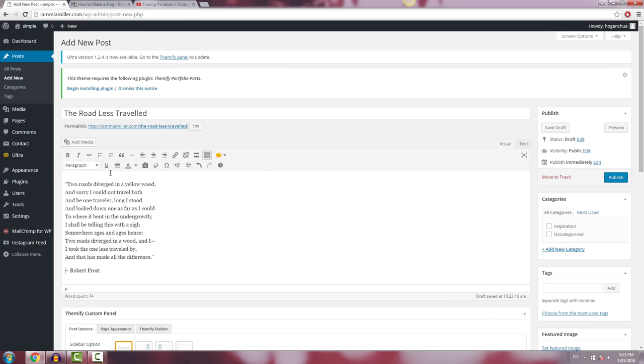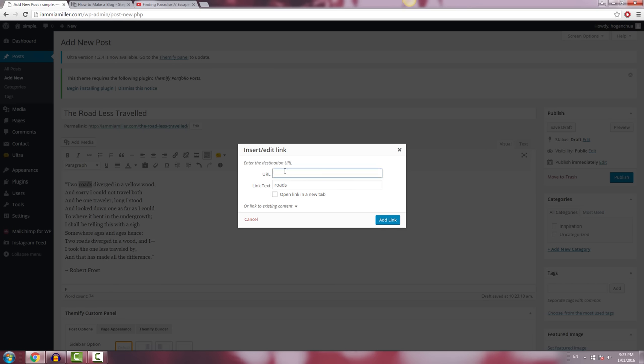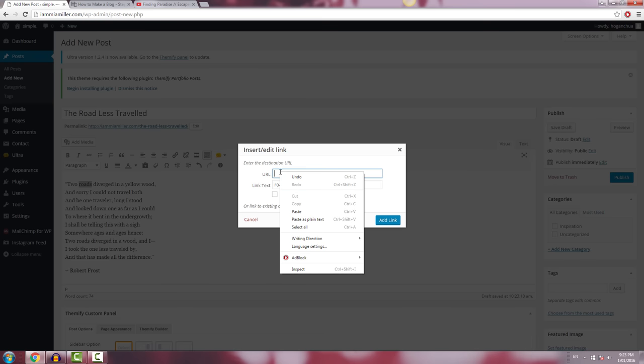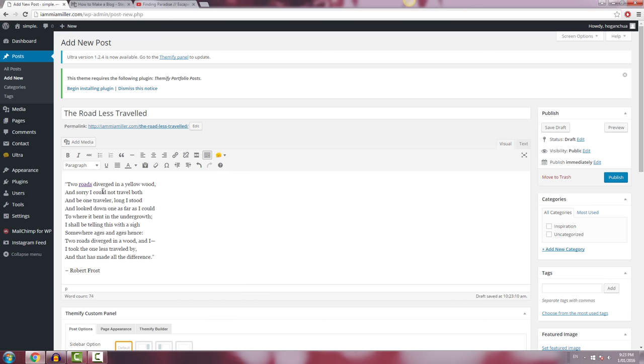And also if you want to add a link, you just need to highlight the text here and click on insert and add link. So you paste your URL into here and add link. So when people click on this link, then it should go straight to that YouTube video. Okay. And to unlink that, just highlight that again and click on remove link. Okay. So you've got your bold, you've got your italic, and you've got your color here.